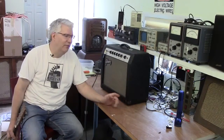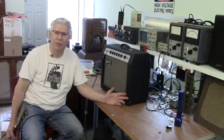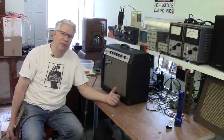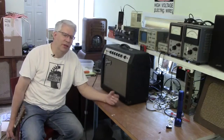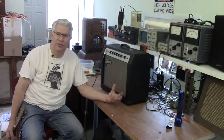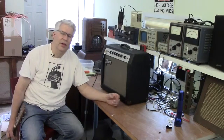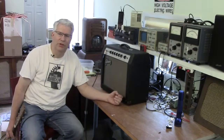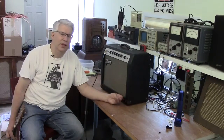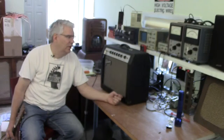Here's the final checkout for AJ's amplifier. Like I said, I did find a couple of problems. I think the major problem was that the preamp tubes needed to be reseated. They were kind of dirty, so I went ahead and put some contact cleaner in all the tube sockets, wiggled things, and got all that cleaned out. Then when I was resoldering all those connections, I did find that one grid on the reverb tank driver was kind of faulty.